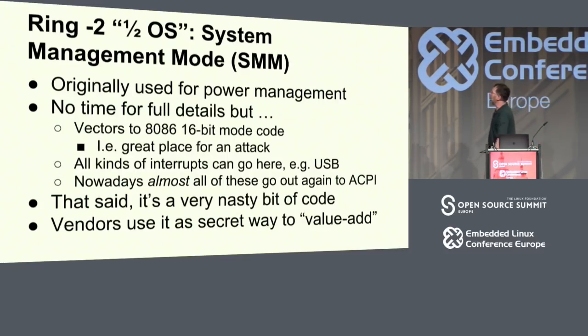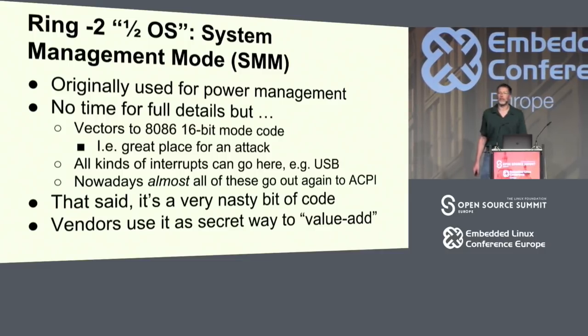The Ring minus 2 half OS was originally used for power management. It came in with the 486. Here's the problem. I have a laptop based on a 486 running DOS, and I closed the lid, and I want it to sleep. DOS isn't going to do that. And so what they did is add a very high privilege mode, higher privilege than Ring 0, that can take over the machine when certain events happen. They're called system management interrupts. And that stuff can take certain actions.